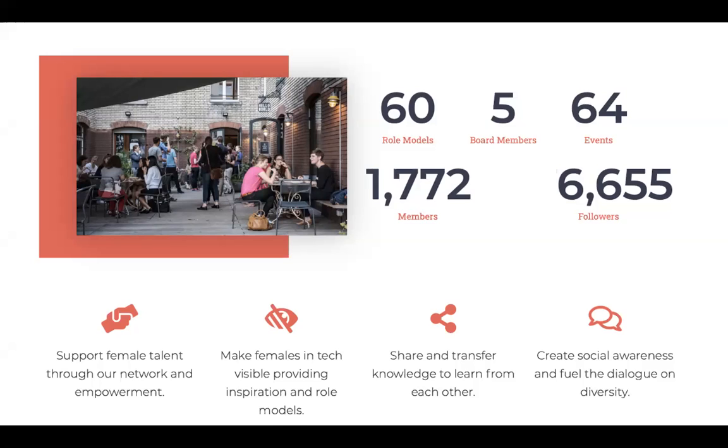The second pillar is the role model pillar. So we want to make females in tech visible, providing a stage and sharing their story as a role model for others. The third pillar is the insights, and this is also what you're going to hear today. A lot of insights, because we are all about sharing and transferring knowledge to learn from each other and becoming better. And the fourth pillar is the jobs pillar. We regularly create social awareness campaigns and fuel the dialogue on diversity with companies that want to make a difference in this environment.